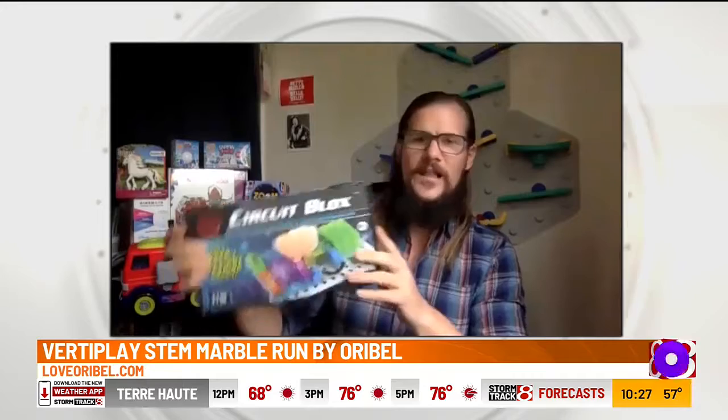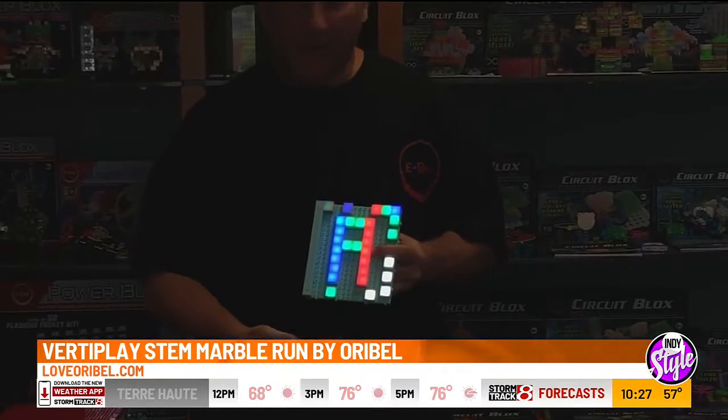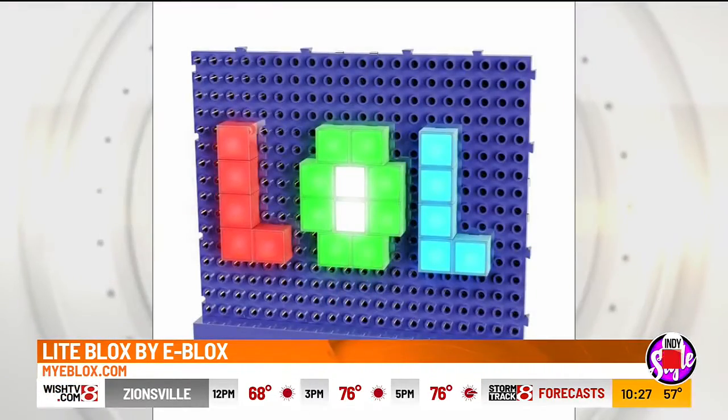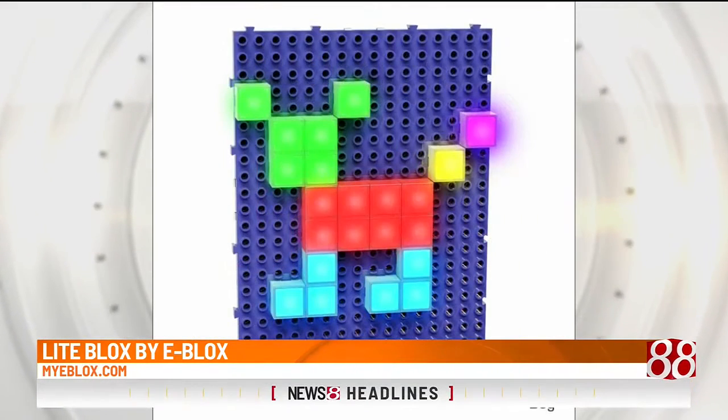It does. I'm sure your kids love to play with construction blocks. This is circuit blocks from eBlocks, which is sort of a build on the classic kids construction block, but it brings in circuitry, electricity, and kids can build all kinds of different circuits and watch things light up and get the cause and effect, and that's at myeblox.com.